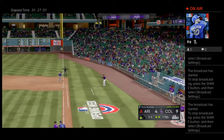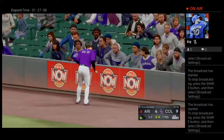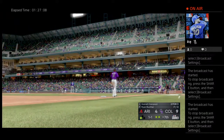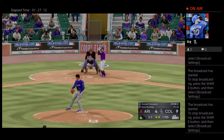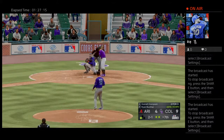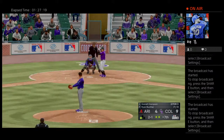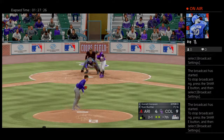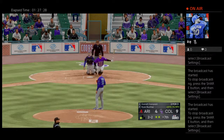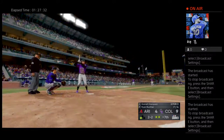That evens it up 1-1. Hey, that's just a great mix of pitches right there, and that's what this guy's going to do if he's going to keep this team off balance. Hit the target, but this is low. 2-1. Has a look. Now the pitch. And this pitch is hit foul off to the left and out of play, so the count goes to 2-2 now.